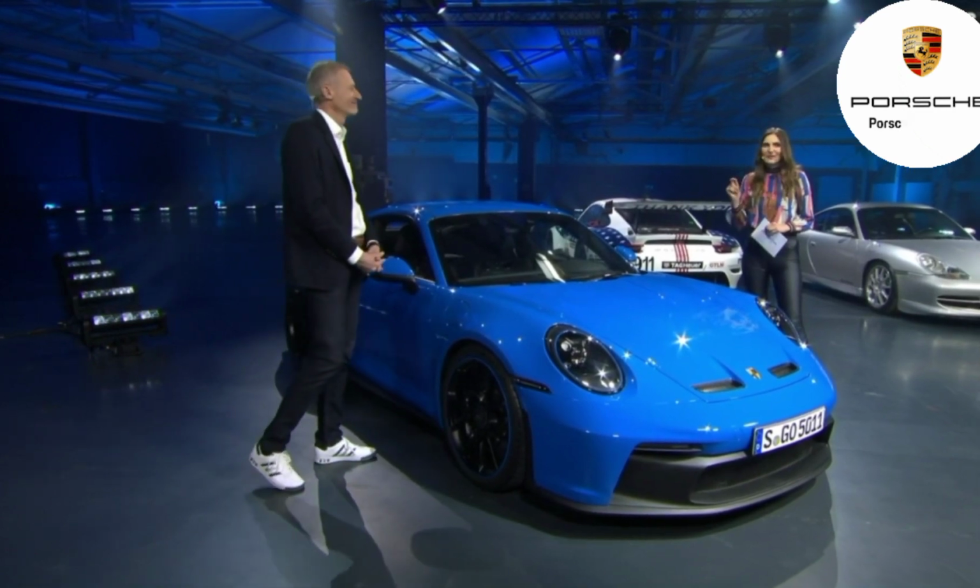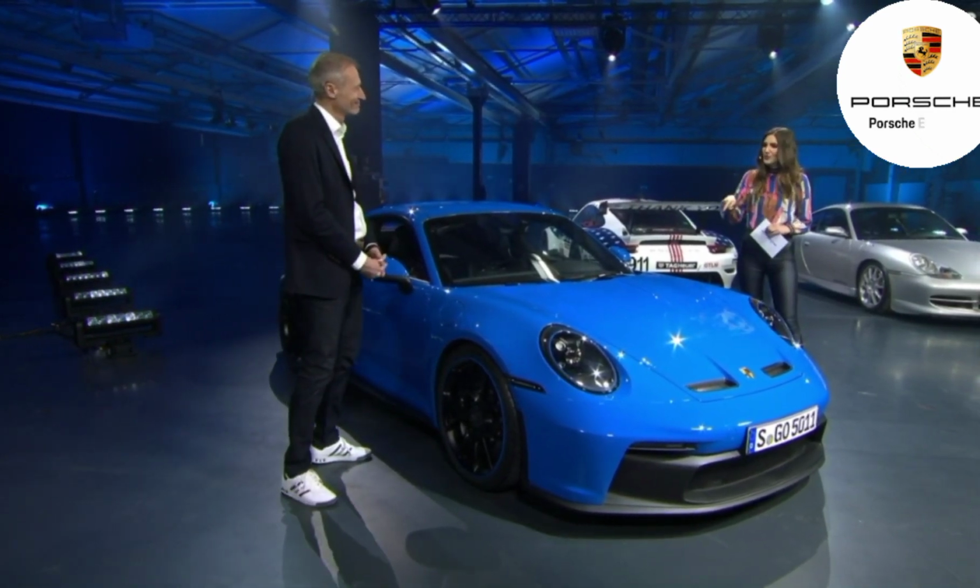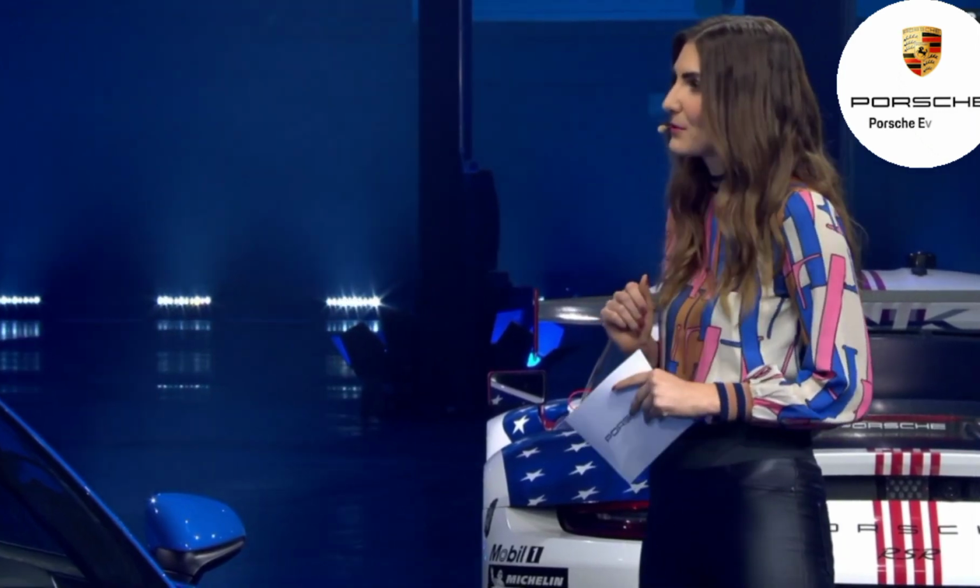Did I miss the part where you said how much horsepower this car has? No, this car has 510 horsepower, and that's a lot for a 1,435 kilo car. And that's exactly the sweet spot we're aiming at for having a driver's car and the perfect track tool for the weekend.